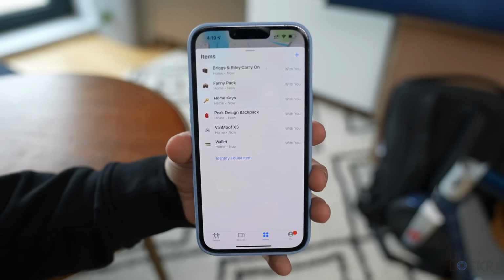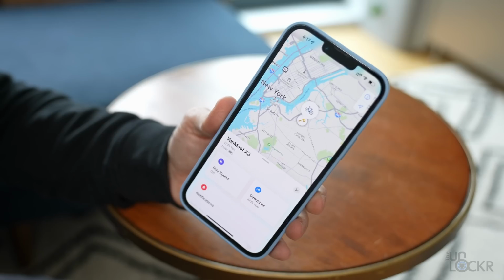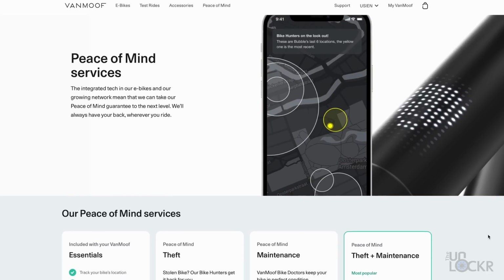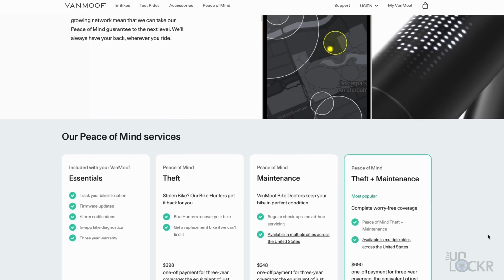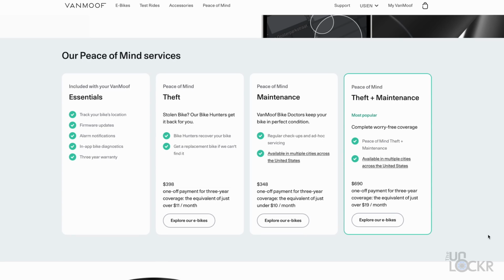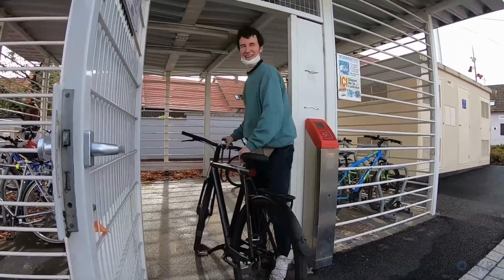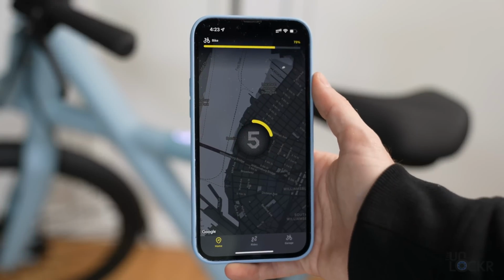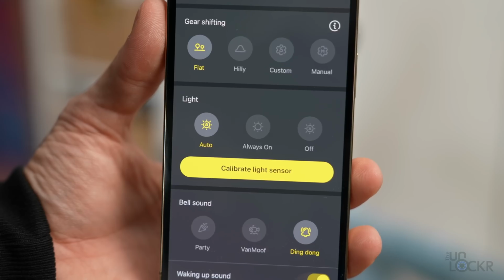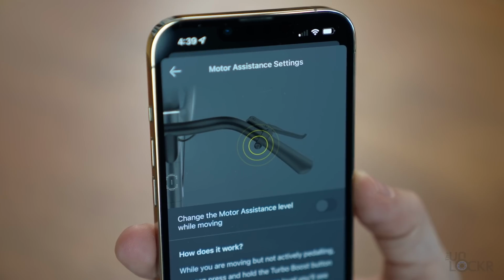It also has cellular and Bluetooth tracking capabilities, as well as Apple Find My built in, and will notify you of where the bike was last seen in the app if it's ever stolen. Speaking of, Vanmoof also offers a service for $395 for 3 years that gets you their bike hunters, as they call them. Essentially, they'll go find your bike for you or replace it for free if it's ever stolen. The app also allows you to unlock and lock the bike remotely, track your rides, book appointments for maintenance, and even customize the bike from gear shifting points to sounds, and again, levels of pedal assist.